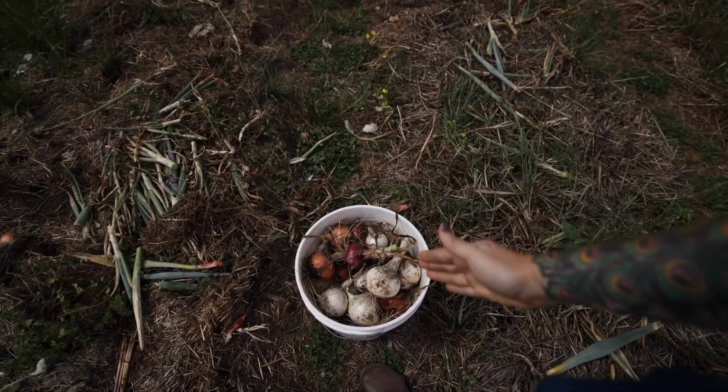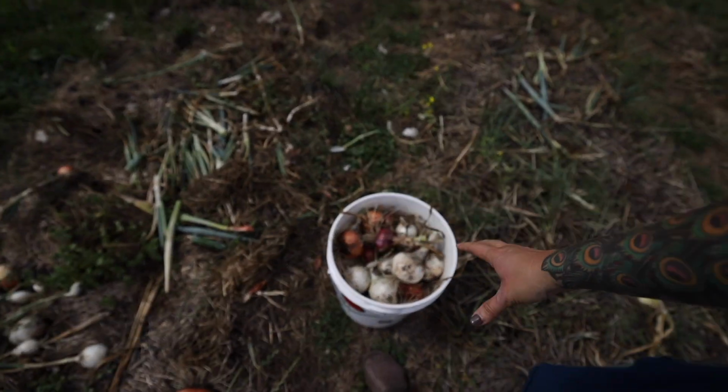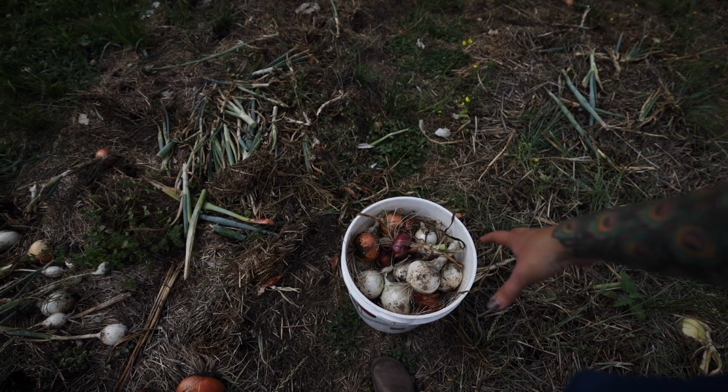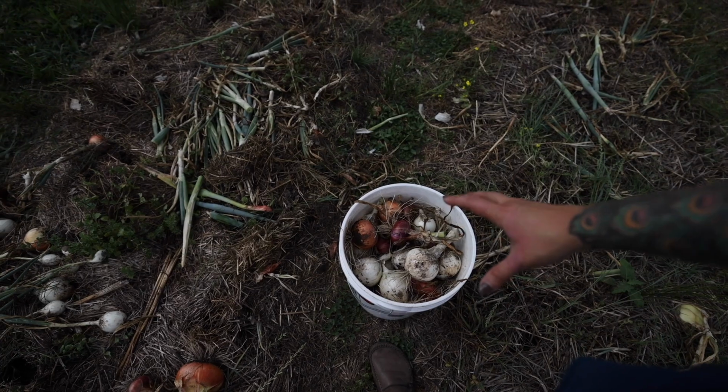The reason I am doing it that way is because of the way that these grew, and that I don't think they're going to store well because of the fact that they went to seed. I'm just going to go ahead and cut them, freeze them, or dry them. Now let's say everything had gone to plan, I would be doing this differently.